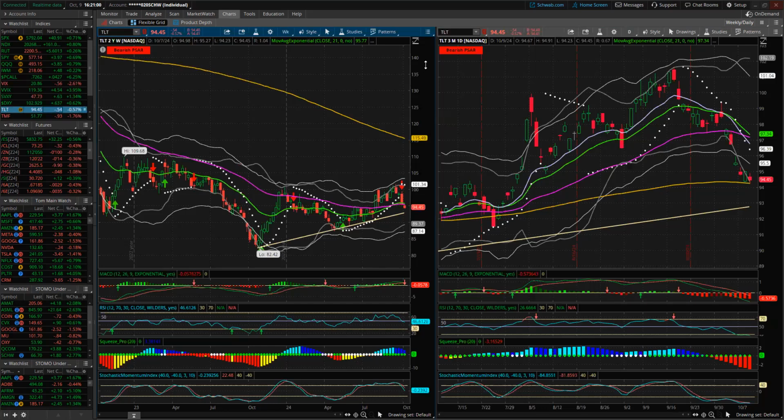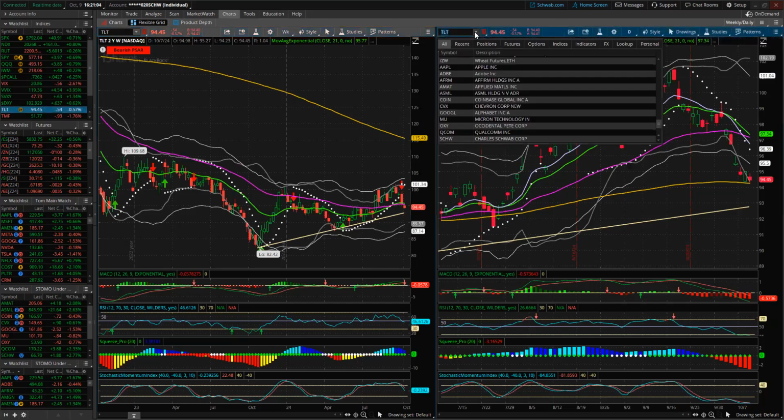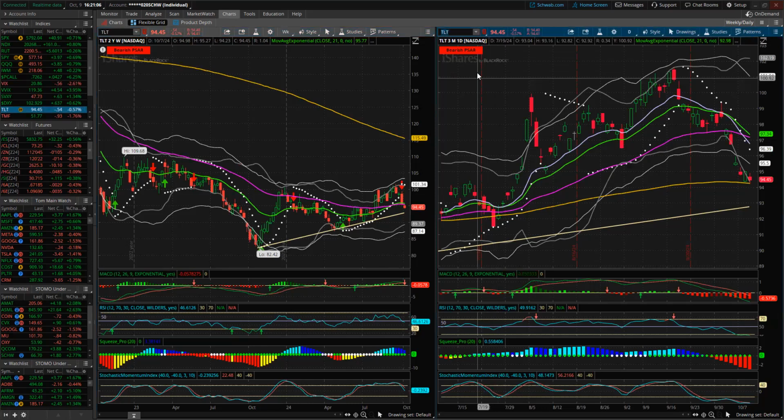Taking a look at bonds here on the TLT. Overall on the 20-year, this thing has just been in a free fall since the Fed announcement. Bonds are just continuing to get whacked. We saw a nice bounce yesterday, but gave most of that back today at significantly oversold levels. So I think we should hopefully see some support around here.